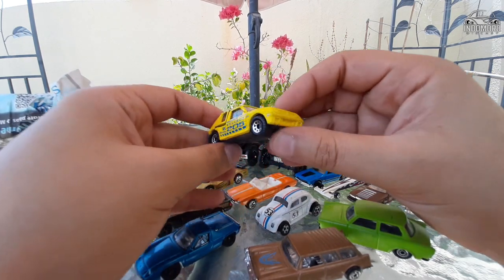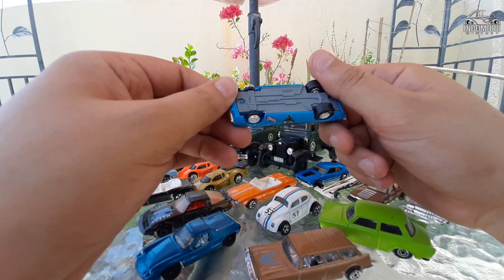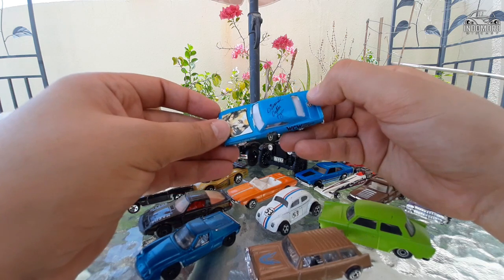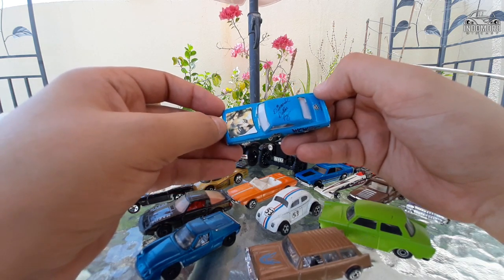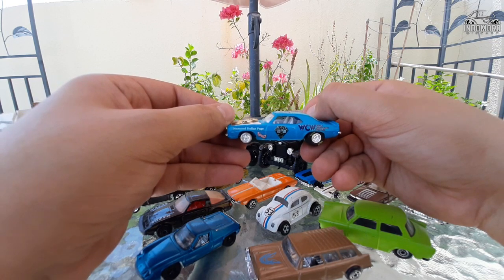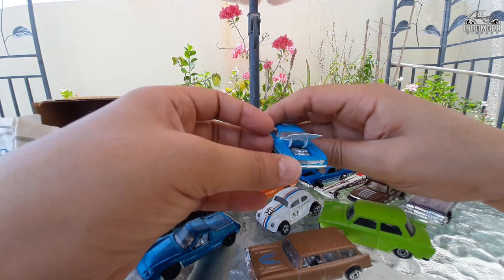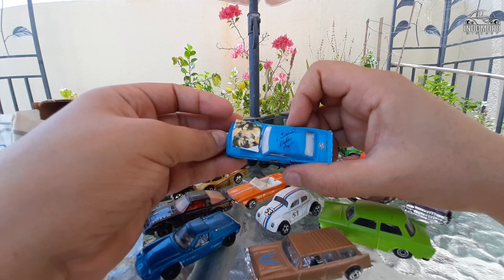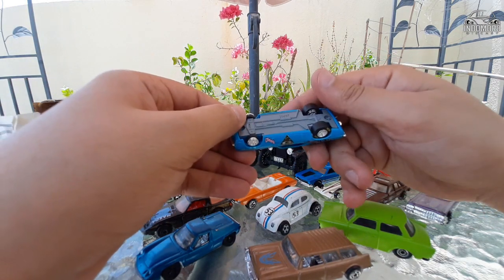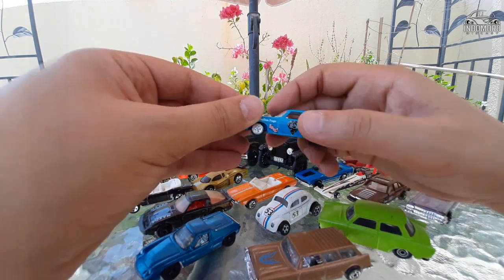Still in good situation. Yeah. Another Racing Champion, Chevy Camaro. Yes. You can see it is signed by Damon Dallas. Wrestling, World Championship Wrestling, Damon Dallas. And you can see the engine. WCW World Championship Wrestling.